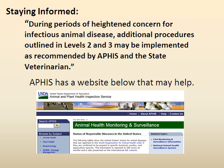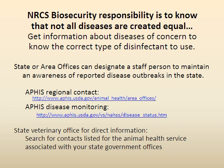And the USDA Agency Animal and Plant Health Inspection Service, APHIS, has a lot of resources available to help NRCS stay current on infectious animal diseases. There will be a few links available in a handout that comes after this presentation. We've got them also presented here. It's important for the state office to know what the particular infectious diseases are, the area they need to be aware of.